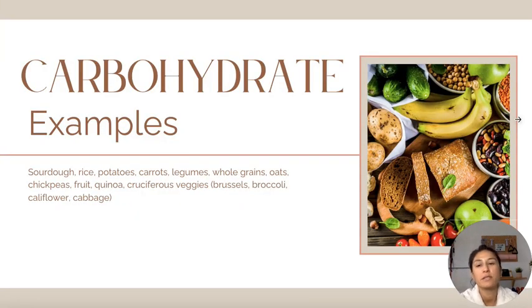So some examples. We have sourdough bread, my favorite. We have rice, potatoes, carrots, legumes, whole grains, oats, chickpeas, fruit, quinoa, cruciferous veggies such as Brussels, broccoli, cauliflower, and cabbage.